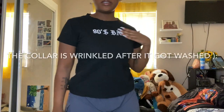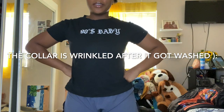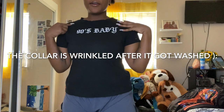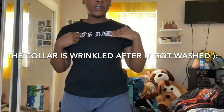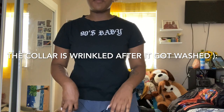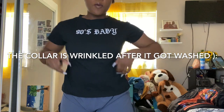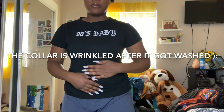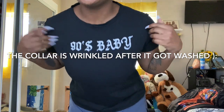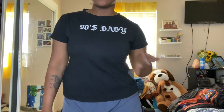Next, I have this 90s baby tee. I really liked it and thought the print was cute. I'm a big t-shirt person, so on the model it wasn't oversized, but I thought if I got a large it would be a little oversized. It's actually more fitted, which I have no problem with. It's a cute basic tee, kind of goes with my nails. You can pair it with some sneakers or wear some cute sandals.